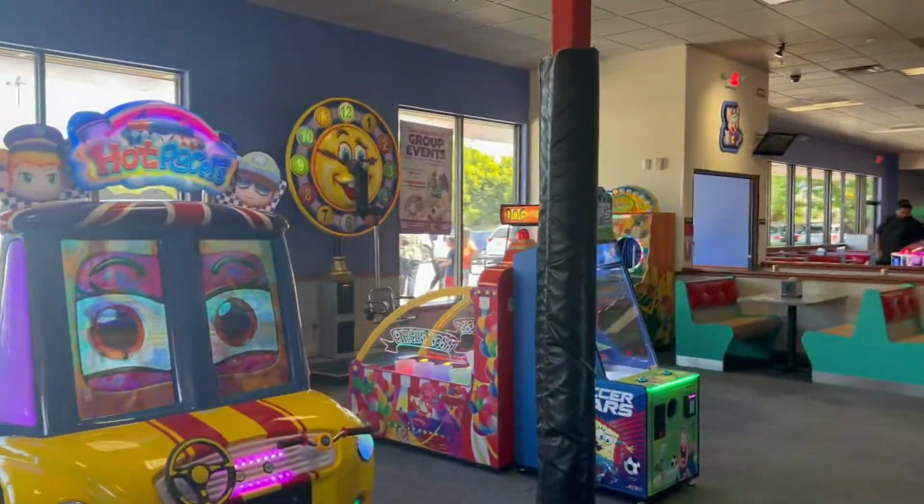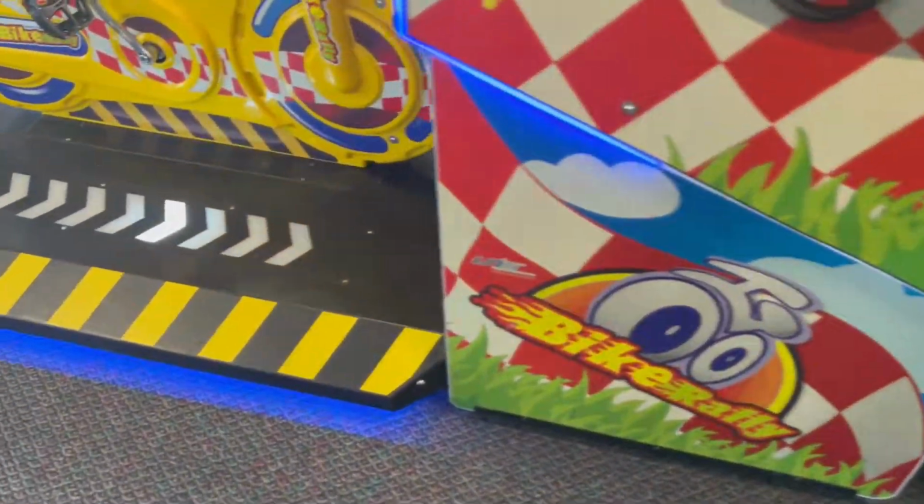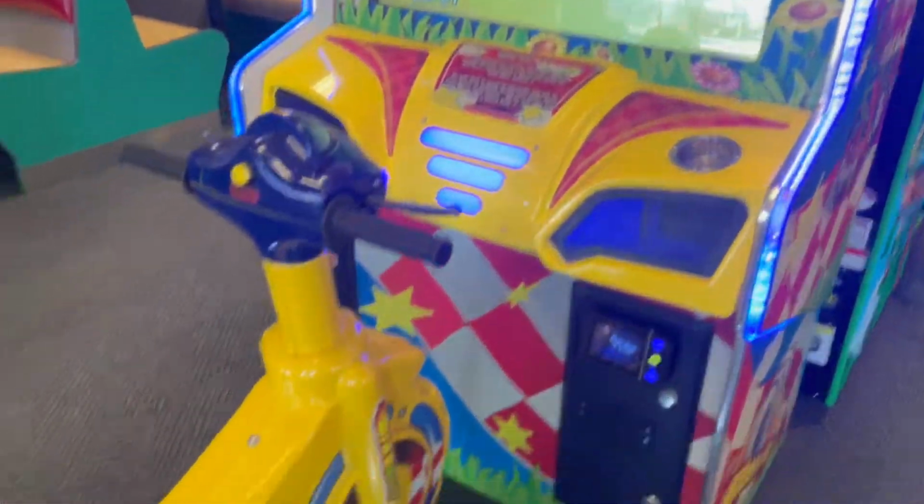Over at the front is the Chuck E. right there. I think that's everything. There's another like a bug cruncher. There's a bike rally right over there. But yeah, that's super cool. There's a lot here. So this is really, really cool. It's very rare, and it's pretty new.